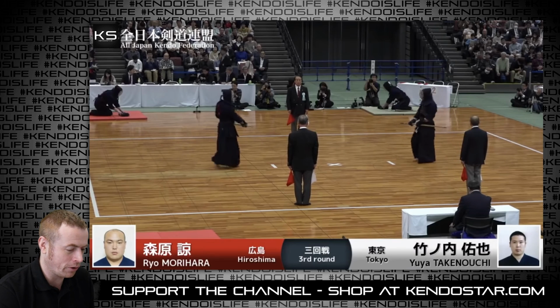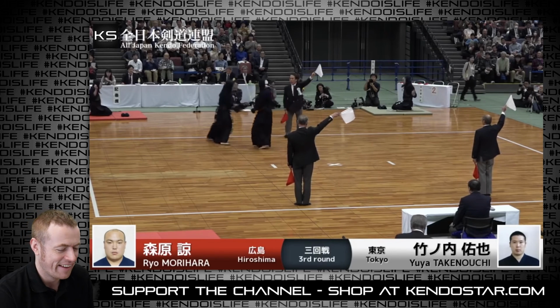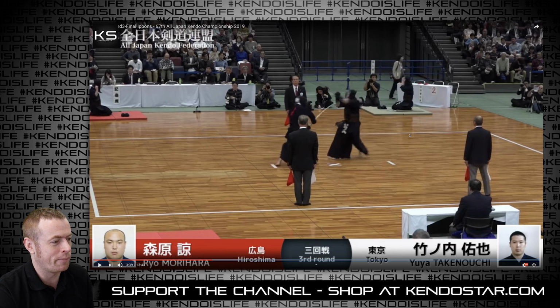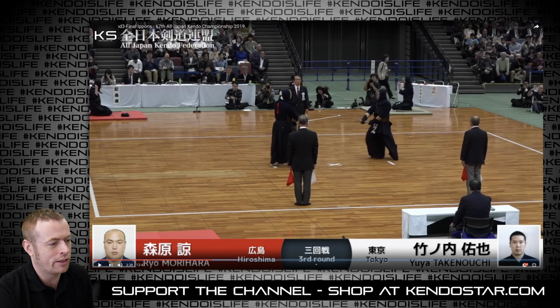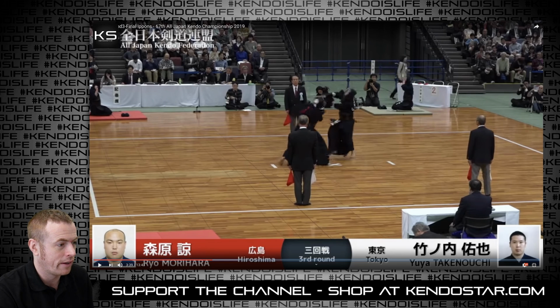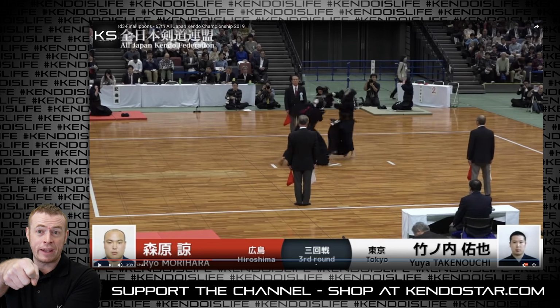So Mr. Morihara from Hiroshima against Mr. Takenouchi, again a regular of the Japanese national team. It's a point we see a lot from Mr. Takenouchi, actually. After a failed kote strike, he makes an immediate men strike, like a kaishi men. It's not quite kote kaishi men because he hasn't really defended the kote. It's that the opponent's kote, as you can see here, is not on target. It's not good enough kote for Ippon, and he immediately makes a return strike to the men. And what's very interesting here is he's able to make that strike with a slightly unorthodox position of his hands, because that's what he has to do in order to make the strike accurate.